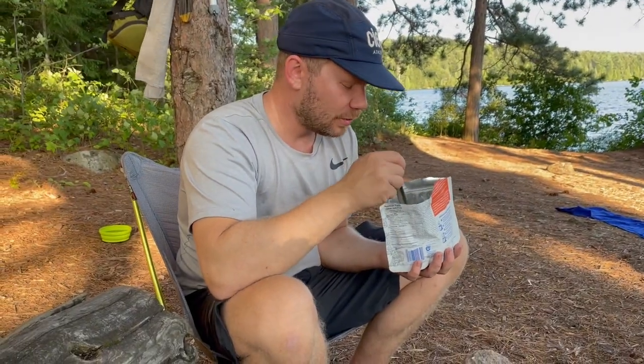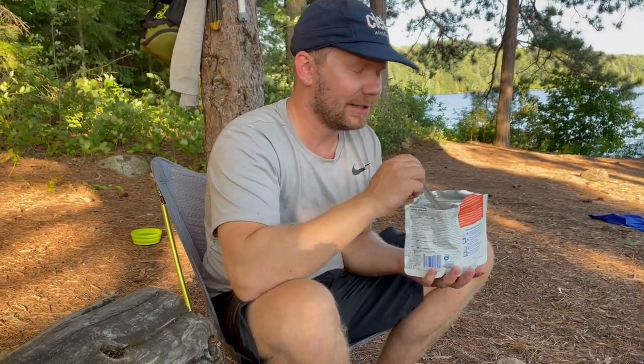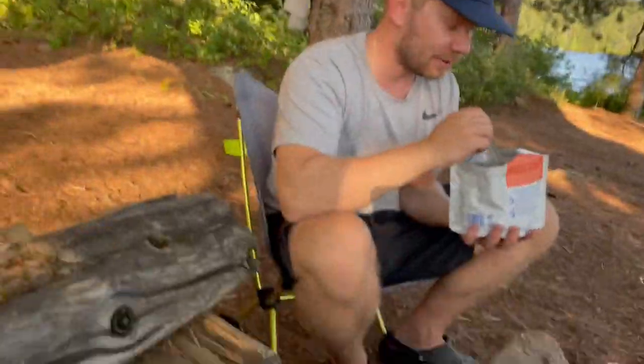Very hungry. This is actually the one backpacking meal that I would eat at home as a snack. It's that good. Me too. I love it.